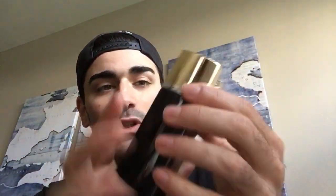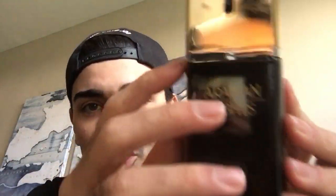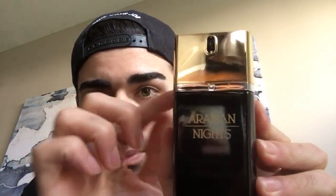So it opens up like this. No Bogart pattern on the inside of the lid. The bottle's really cool. It's really sleek. I think this would look awesome on anyone's counter. It's shiny chrome, gold, and black there, you can see. So it's got, very much like the box, a gold top here, built-in sprayer, silver chrome wraparound here with the Bogart B right there, Arabian, and then the gold line, and then Nights. You have Jacques Bogart Paris there.